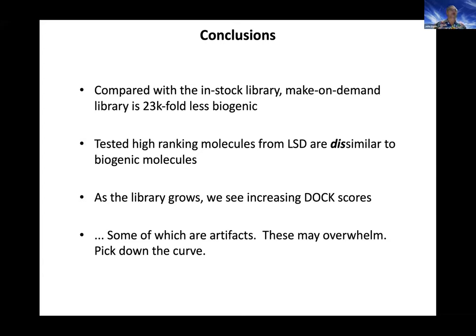Interestingly, in order to get those sigmoidal curves that I showed you for D4 and sigma 2, we already were picking down the curve. But that was in order to get hit rate samples down the curve, in order to estimate the total number of actives in a library. Now we're picking down the curve because we want to avoid being clobbered by artifacts.